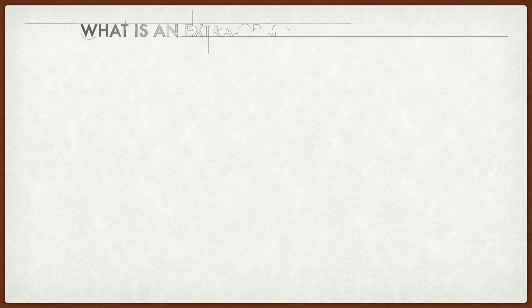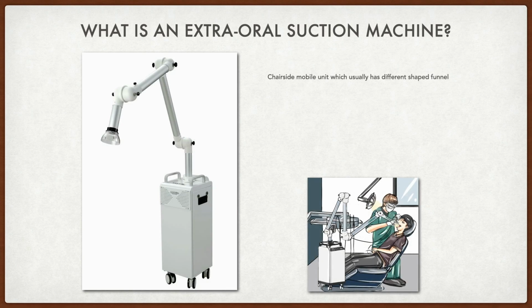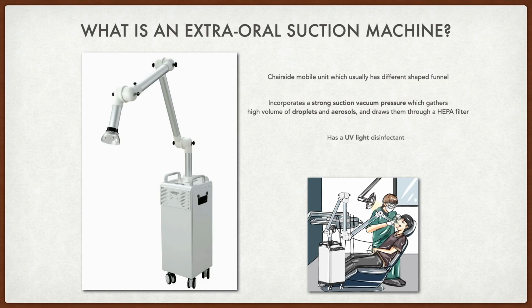To start our discussion, let's first define what an extraoral suction machine is. The extraoral suction machine is often described as a chair-side mobile unit which usually has different shaped funnel positioned close to the oral cavity of the patient. This machine incorporates a strong suction vacuum pressure and gathers a high volume of droplets and aerosols and draws them through a high-efficiency particulate air or HEPA filter. Additionally, this machine has an ultraviolet light disinfectant that can eliminate germs and viruses during dental treatment.